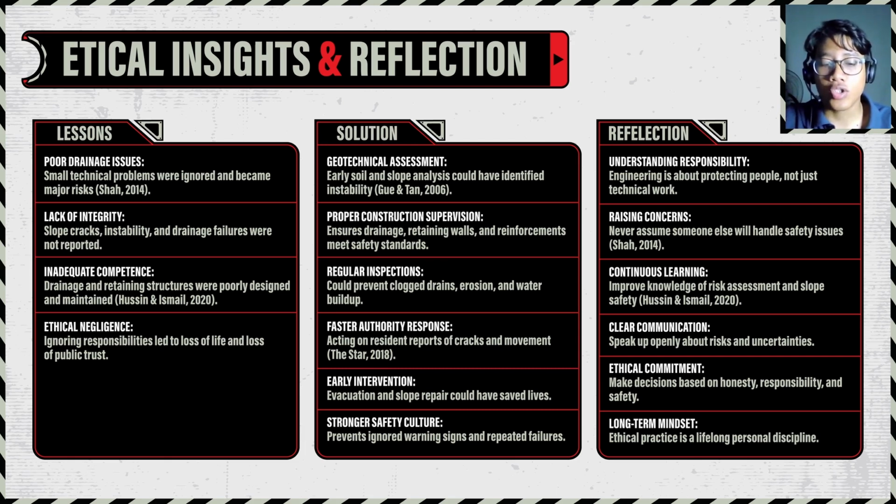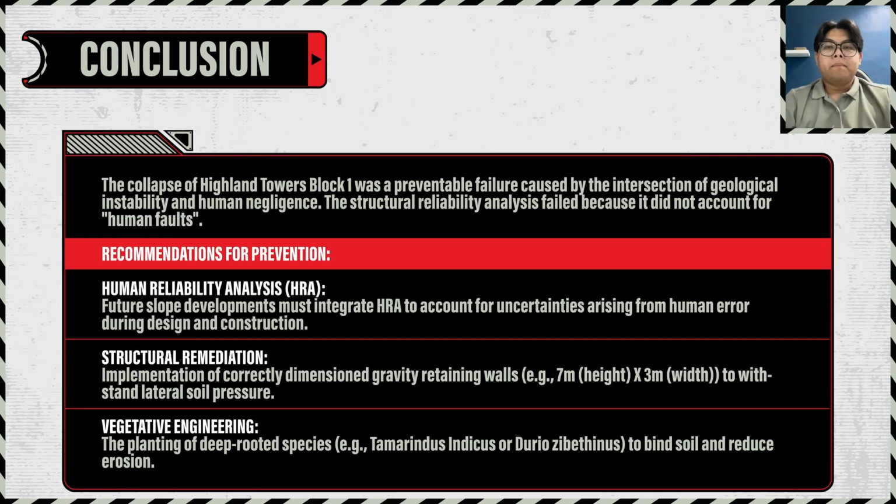This case also reminds us about ethical commitment, making decisions based on honesty, responsibility, and safety. And finally, ethical practice is a long-term mindset. It's something we must practice consistently in our careers.